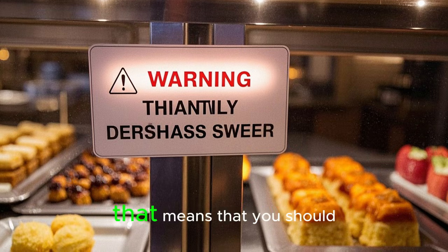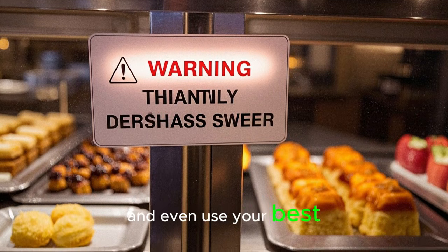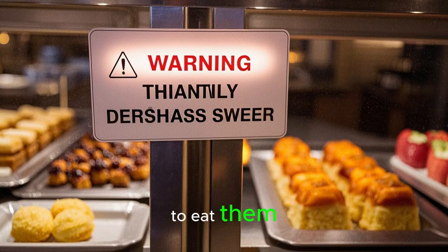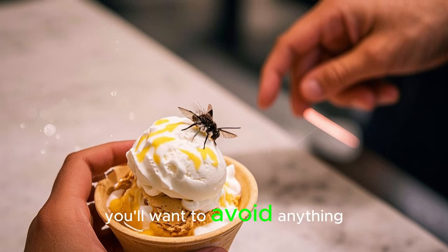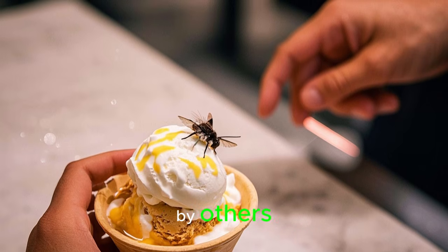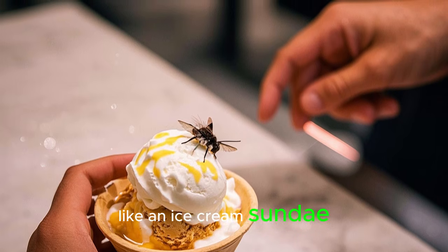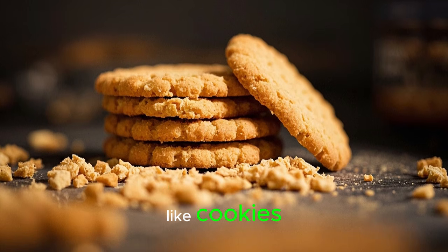Of course, that means that you should exercise caution and use your best judgment if you do decide to eat them. For example, if it's out in the open air, you'll want to avoid anything that looks moist or wet, or maybe has been touched by others, like an ice cream sundae. And if it's on a warmer, avoid anything that looks dry, like cookies.